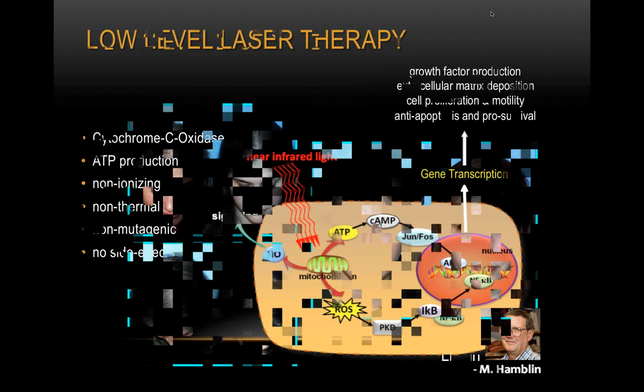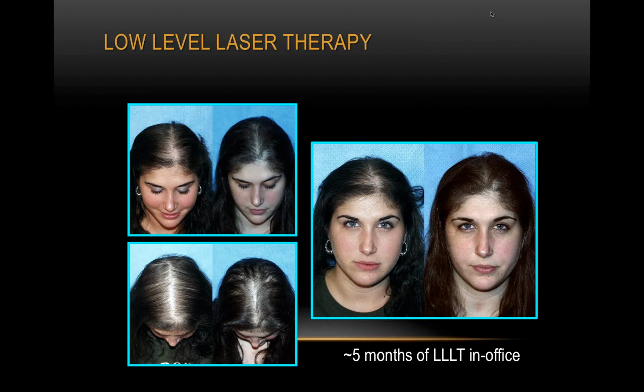Low-level laser therapy can have a nice effect on our female and male patients who have, as I said before, a lot of that thin, weak, and wispy hair. And so you can see this young lady here, 5 months after low-level laser therapy with the in-office treatments. And she would typically come in 2 to 3 times a week for half-hour sessions under our laser. She's 28 years old, if I didn't mention that. Under the microscope or dermoscopy, we can see the improvement in the thickness and the diameter of those hairs that are being produced in the female pattern hair loss area.